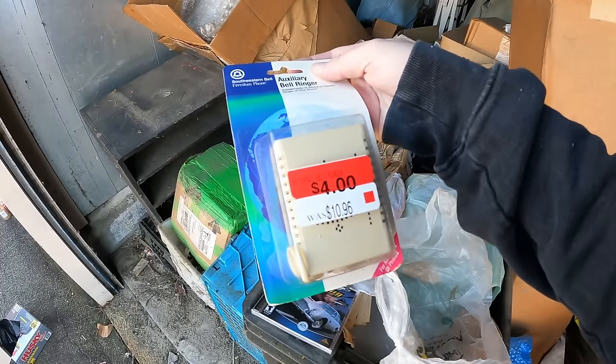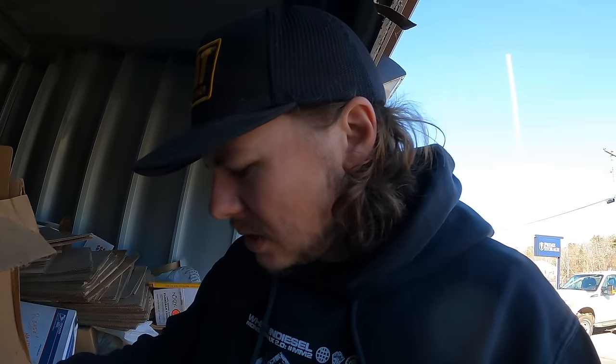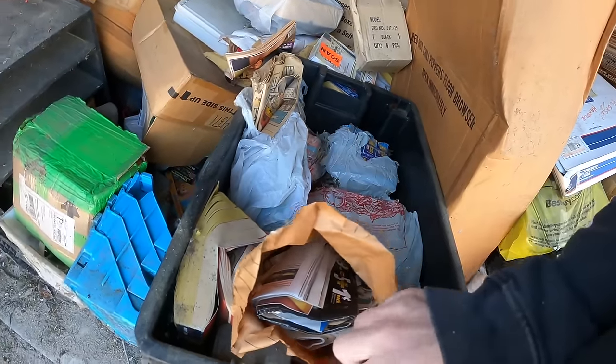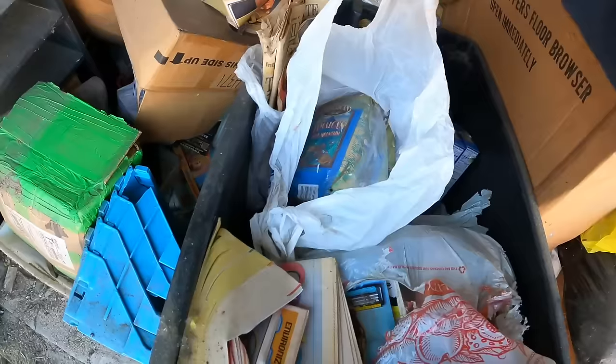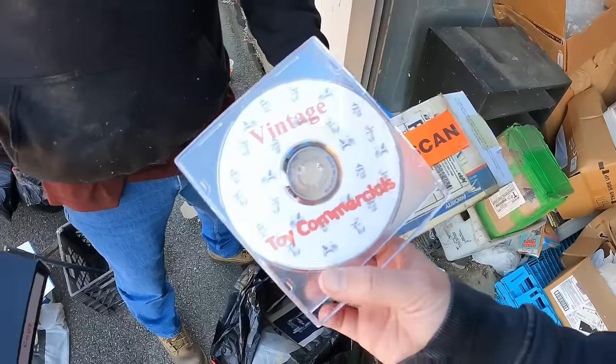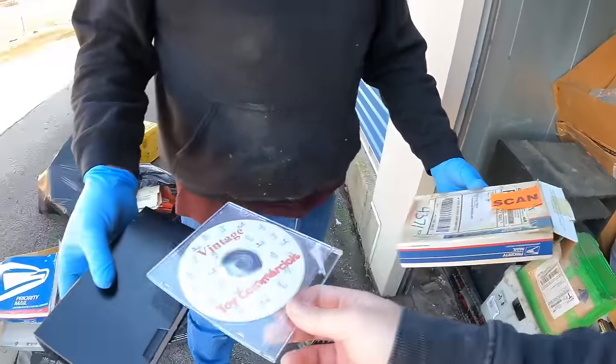And then what is this? An auxiliary bell ringer. For some reason, this guy hoarded newspapers. Why? Your guess is as good as mine. Look at all these. This whole tote is just all newspaper. Holy cow. Jamaican coffee. That whole bin is trash. This was brand new in this box. Vintage toy commercials, just on a DVD. Why would you buy that?